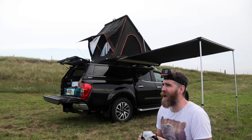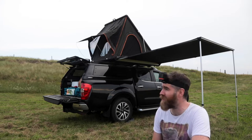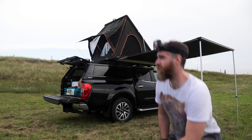Just get them on, because I am by the sea and there's a bit of a breeze. And although the wind forecast was very minimal wind tonight, it's always better to be safe than sorry. So I'm going to put the guy ropes on, and then I'll start unpacking everything else.